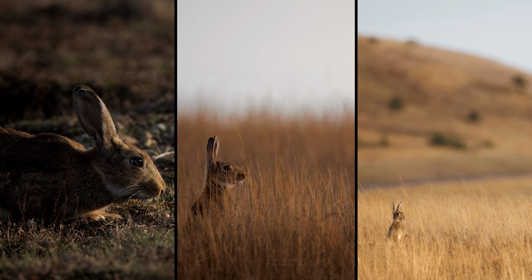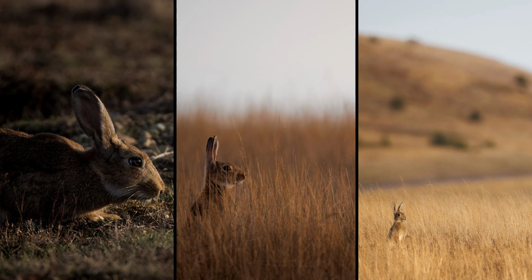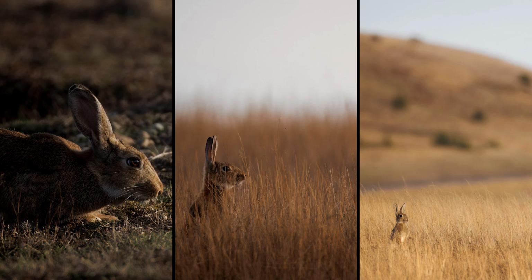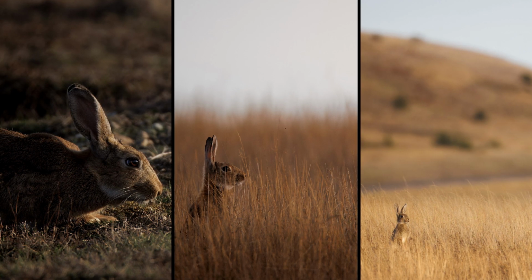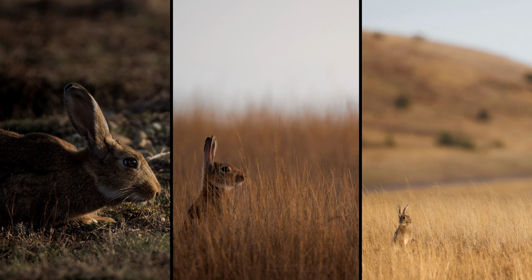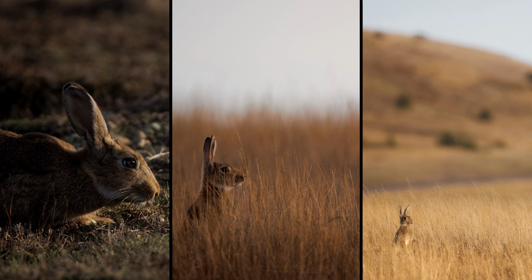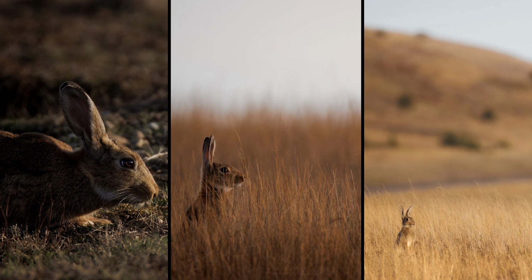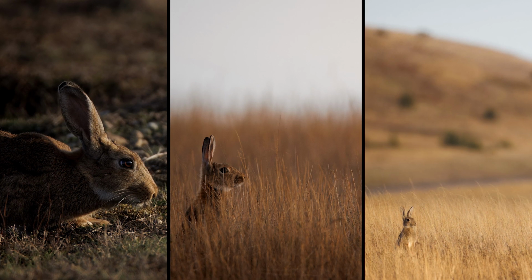And with the tall grass, it was really cool to see them stand up in it. Also, we saw something very interesting. One of the rabbits would stomp on the ground with his back feet as a warning to let the other rabbits know when there's a predator nearby.